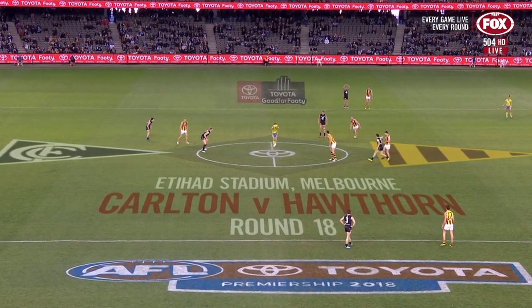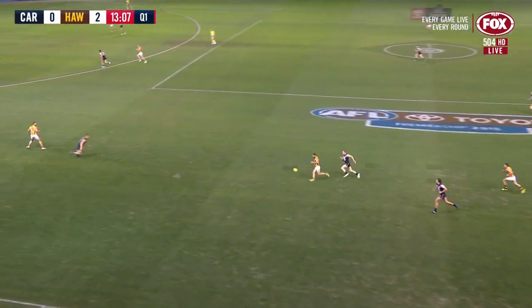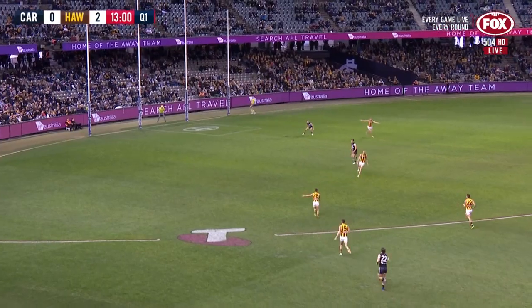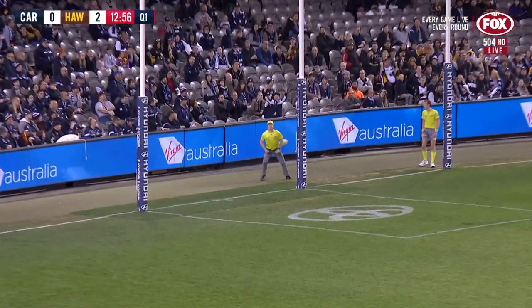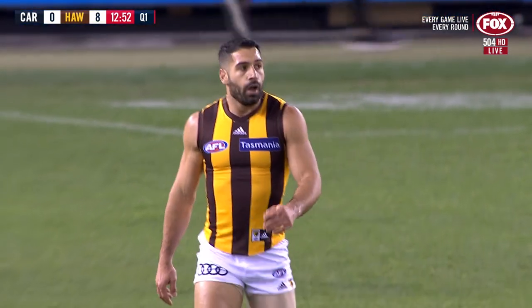Hawthorn playing to restore a spot in the top 8. Carlton playing to restore. He's about 1.5 foot taller than Mark Murphy. Nice little kick up to Puopolo. Can he flick it over the top? Yes, indeed he does, and keeps going. And Gunston gives it to him. He runs in, sights them from 45, and bends it, and bends it, and bends it right through the middle. That's how you play football on the burst.